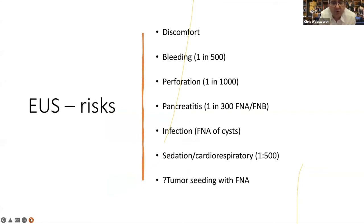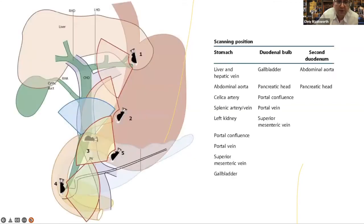I'll skip to the final point on here, tumour seeding, which people are concerned about. When we're FNAing lesions in the head of pancreas, this is less of an issue because if curative surgery is subsequently undertaken, the track of the FNA will be resected with the tumour. That's not obviously the case for tumours we access from the stomach in the neck, body and tail. And so we need to be really careful when thinking about referring patients for FNA of potentially resectable lesions in the neck, body and tail.